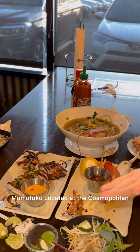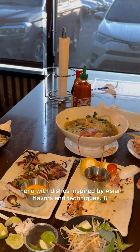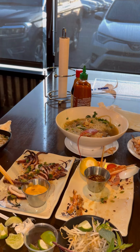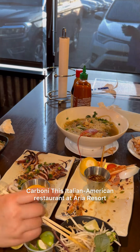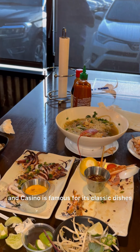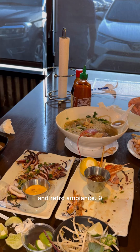Seven, Momofuku. Located at the Cosmopolitan, David Chang's restaurant offers a diverse menu with dishes inspired by Asian flavors and technique. Eight, Carbone. This Italian-American restaurant at Aria Resort and Casino is famous for its classic dishes and retro ambiance.